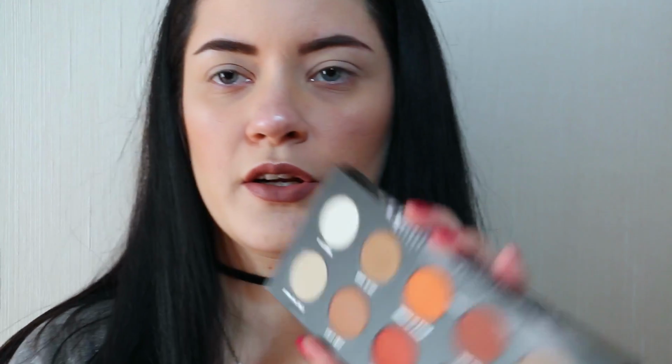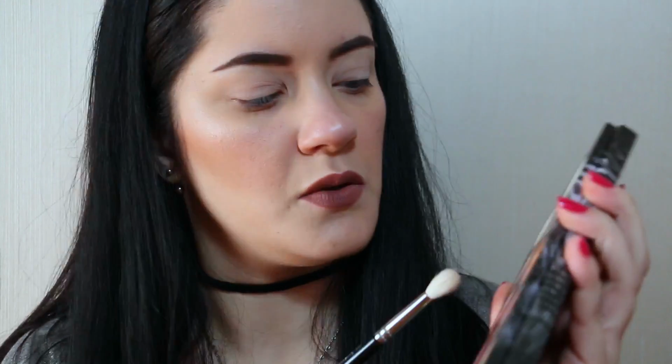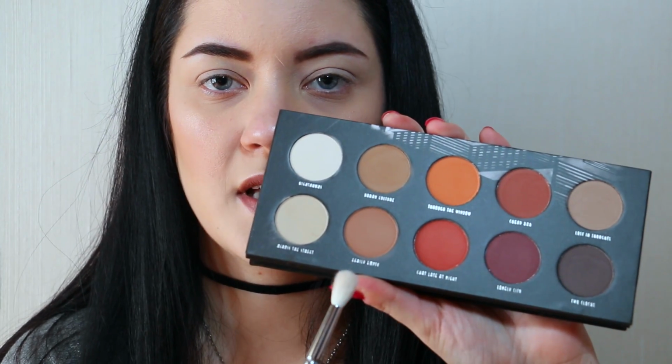And yeah, now that we swatched the palette, I'm just going to show you how I did this makeup look. So if you want to know how I did this, then just keep on watching and I'll see you in a bit. Okay, I'm going to take this color Early Empty, which is this one right here, and this color is just going to go in the crease.